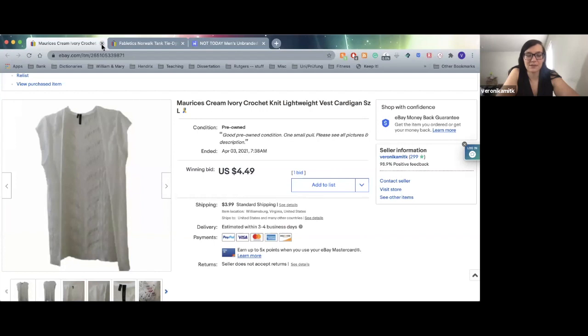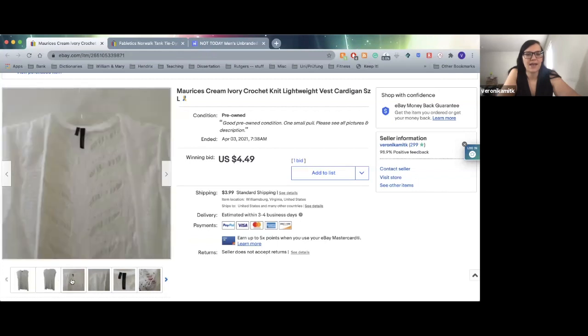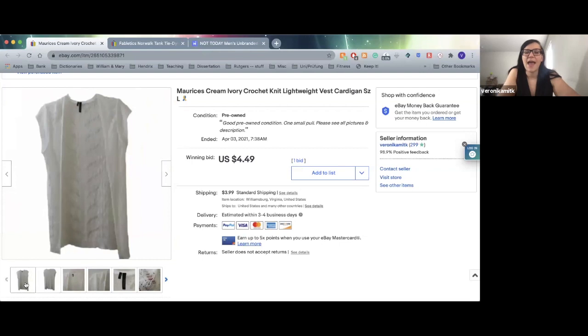Okay, and then these next two items are also auction items, as you can see by the price. This Maurice's Cream Ivory Crochet Knit Lightweight Vest Cardigan. Don't know where that came from. I think it came from Nextdoor, but maybe not. Actually, I think it may have come from somebody who I paid through either Nextdoor or Facebook Marketplace for just a bag of clothing, because I did have cost of goods $1 listed for this. So I don't know. In any case, it sold for $4.49.